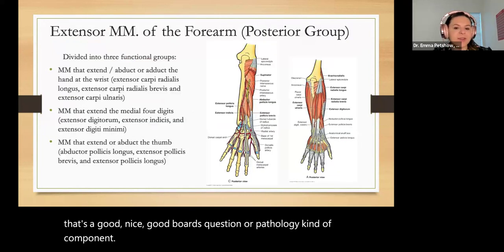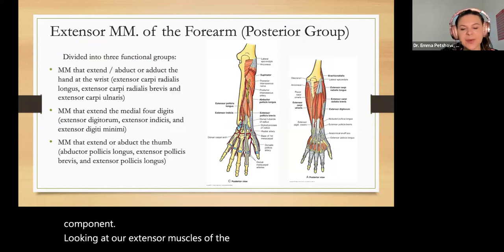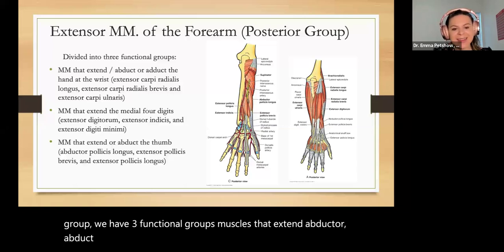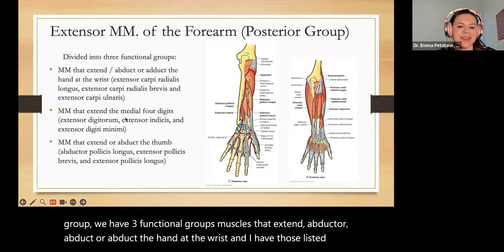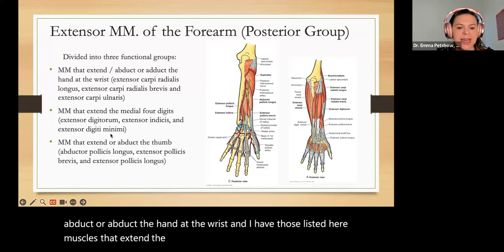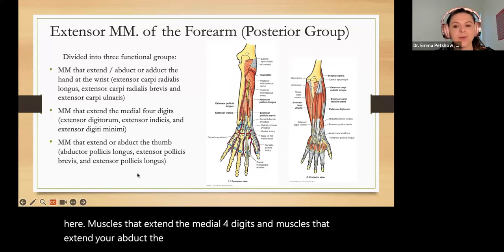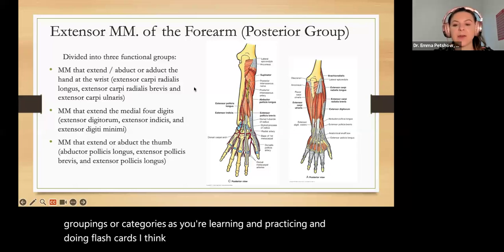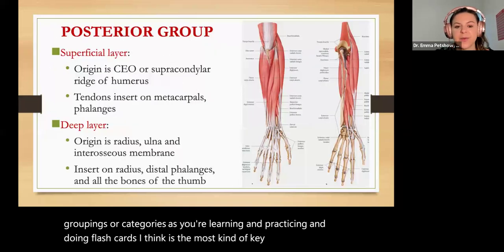Looking at our extensor muscles of the forearm, the posterior group, we have 3 functional groups: muscles that extend, abduct, or adduct the hand at the wrist, muscles that extend the medial 4 digits, and muscles that extend or abduct the thumb. And I have those listed here. So putting them in these groupings or categories as you're learning and practicing and doing flashcards, I think is the most key important piece here that you could do.